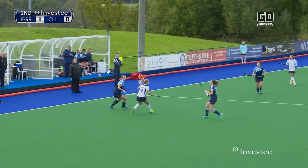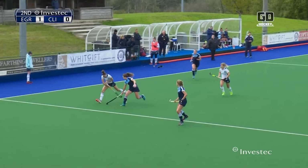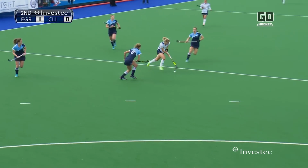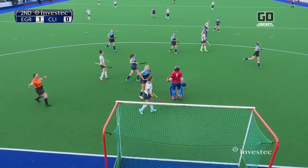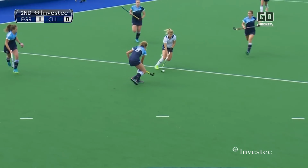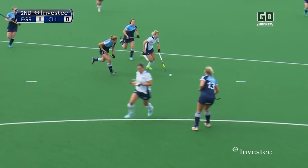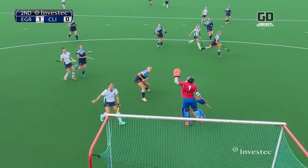Ball up the right hand channel. Well, it's been missed by Ogleby, and a chance for East Grinstead. Ball inside to Bray. Sophie Bray, full tilt onto the reverse stick and over the bar. Nice work from Sophie Bray. Just couldn't keep it down and work the goalkeeper. Good chance for Bray.